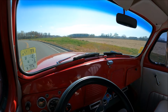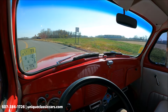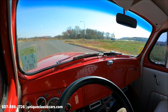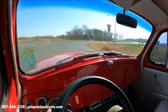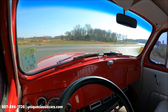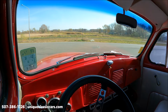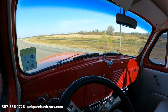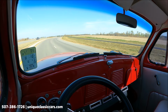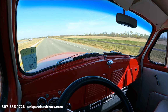Today we're driving a 1956 Studebaker pickup in bright red with some white and red and silver on the interior. It's kind of a metallic white interior. This is an automatic B&M shifter on the floor. Smooth running truck, starts right up and idles right away. Nice rumble coming out that exhaust.